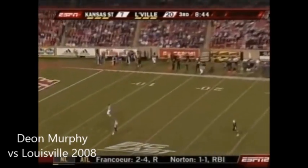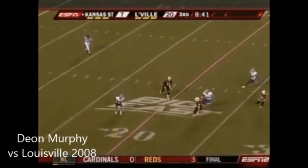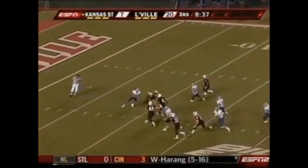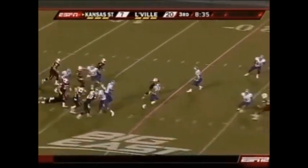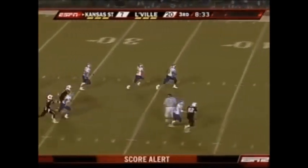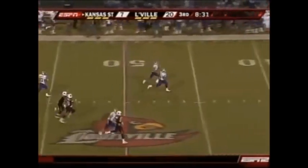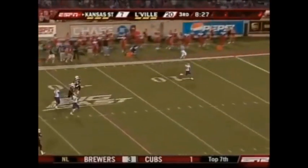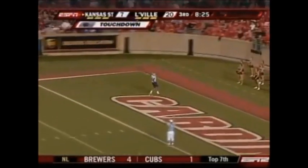And a booming punt off the foot of Corey Getchy. Drives Deion Murphy well back. Now Murphy's thrown it in reverse. Almost tackled inside his own 10. Now Murphy's got some running room. Deion Murphy is loose. He's gonna go! Touchdown, Kansas State!